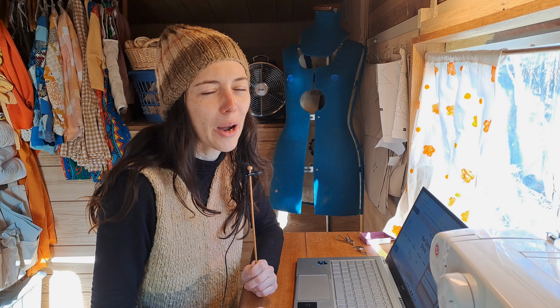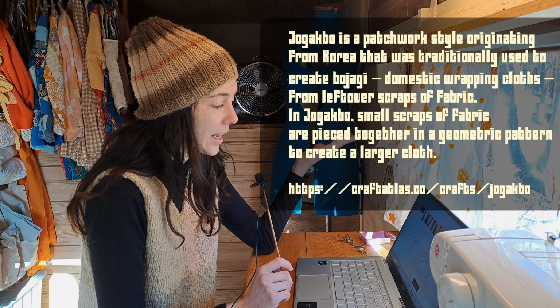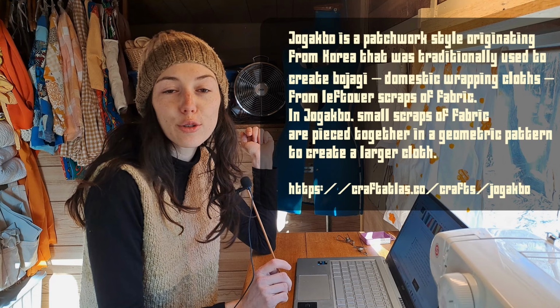So this type of patchwork is actually a Korean patchworking style, it's called jogakbo. I hope I'm pronouncing that right. And they use it traditionally to create bojagi, which is a domestic wrapping cloth made from leftover scraps of fabric, which I think is very cool.